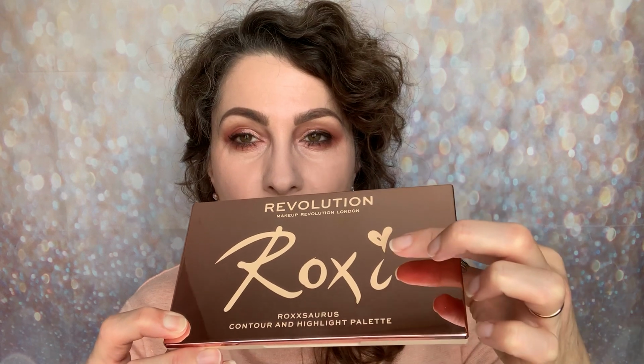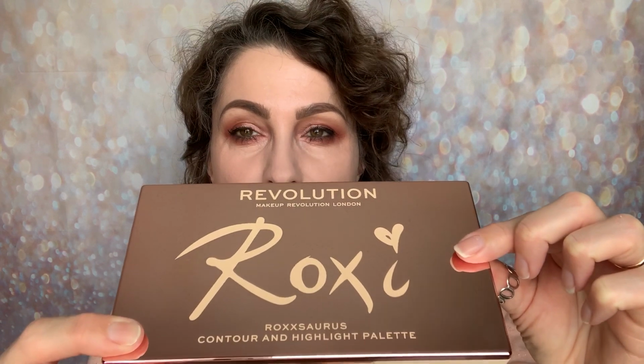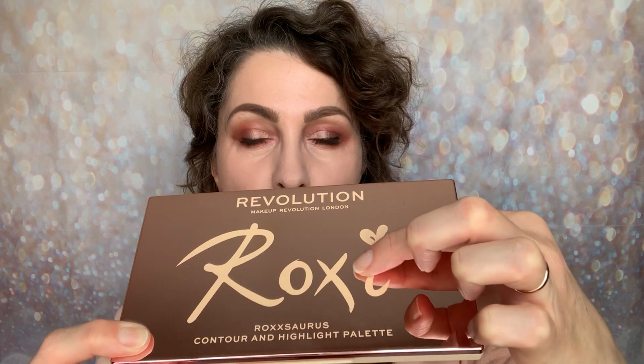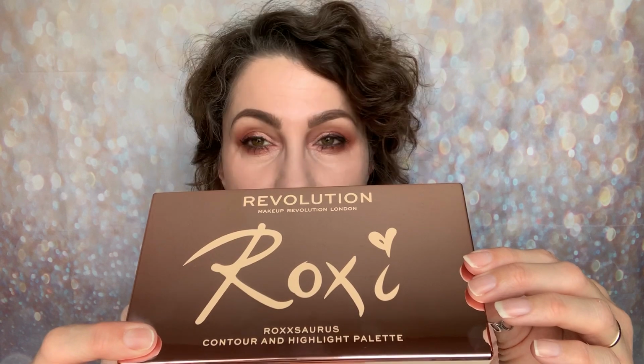Again, as on the outer packaging, you've got Revoluiton, you've got Roxy with that love heart there. This time it's flat to the actual palette. I suppose you can feel it a little bit, but it's not as raised as on the outer packaging. It's the opposite: you've got a shiny palette, but you've got a matte writing on it, and I really love that. It's absolutely beautiful. It's just not very good when you want to show it on camera because it can be a little bit blinding. So on the front it says it's the Roxxsaurus Contour and Highlight palette.